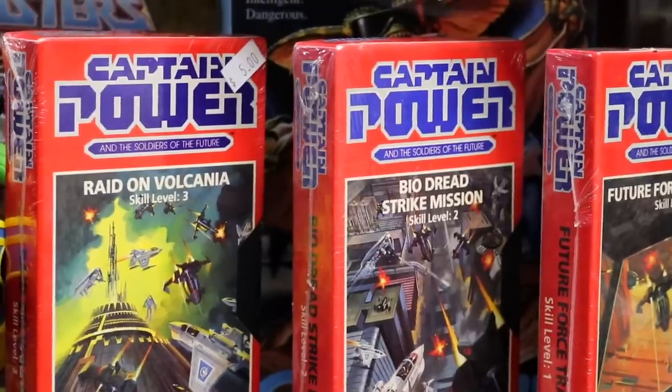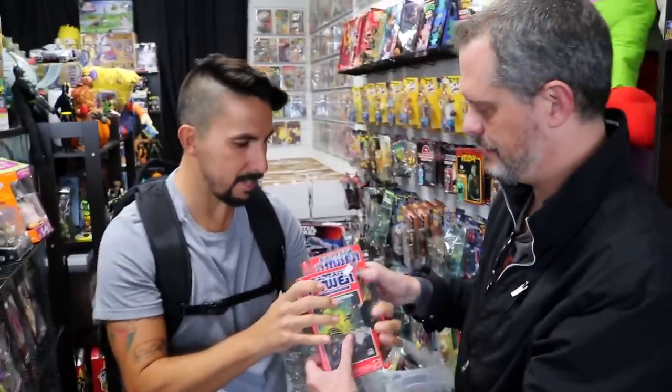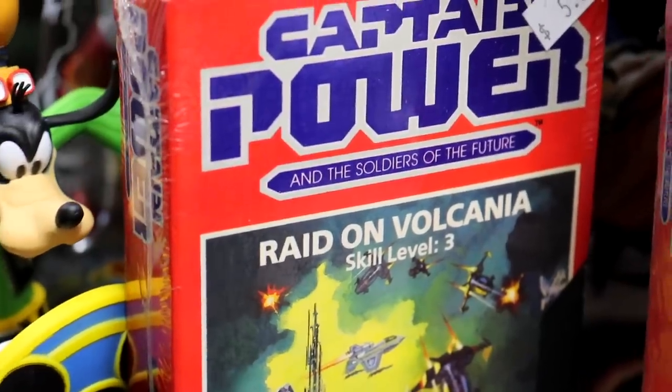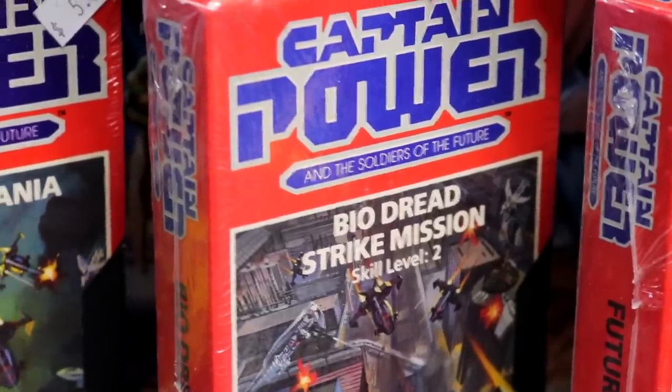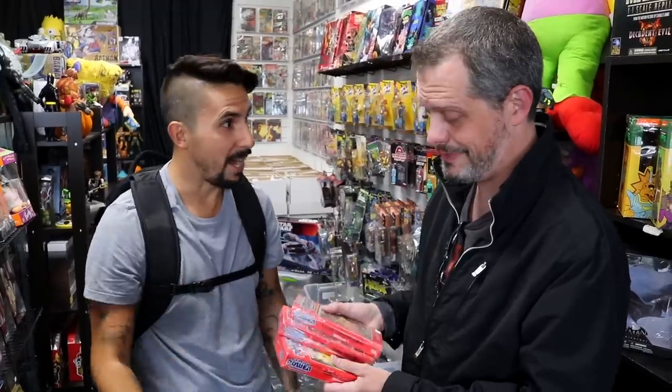The way this would work is that you would hold some of these jets or whatever the toys may be up at the TV, almost like a zapper or a light gun, and you could interact with the VHS and get points depending on your accuracy. He has three of these. I think it's skill level one, two, and three. So for this to exist was definitely, I wouldn't say so far ahead of its time, but looking back on it as a kid, yeah. Sealed, $5 each. So I think I'm gonna pick them up.